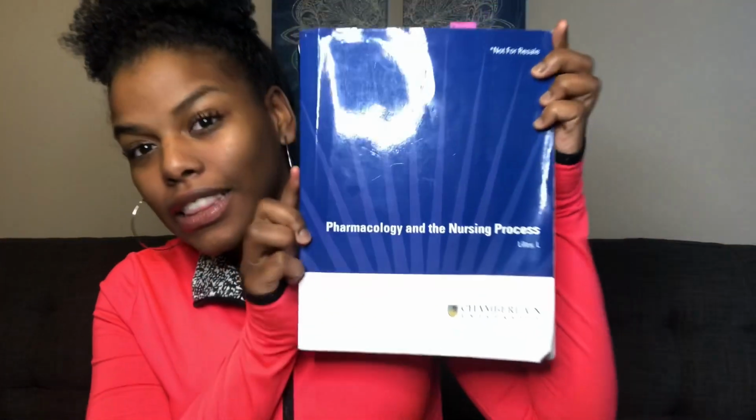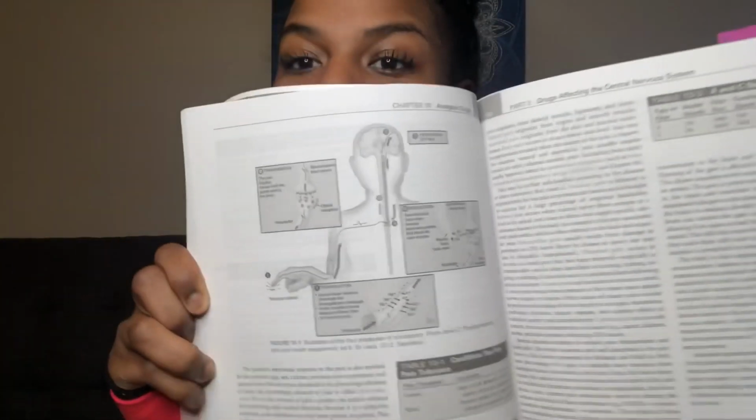This is an example of my pharmacology ebook. They all look like this. Let me give you an example of this one. If you can see, there's no color. It's black and white. You're paying $30 plus $20 shipping to get black and white. Obviously you have the option to rent from other places.